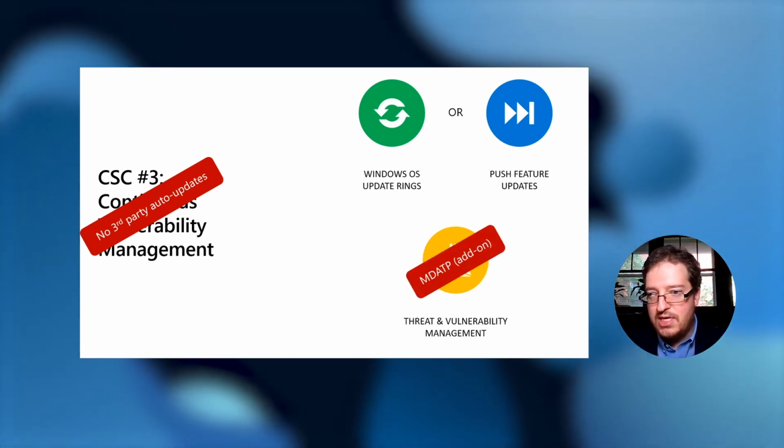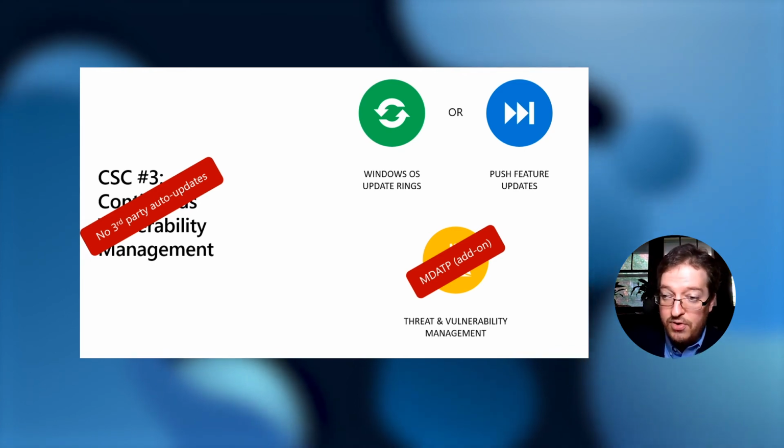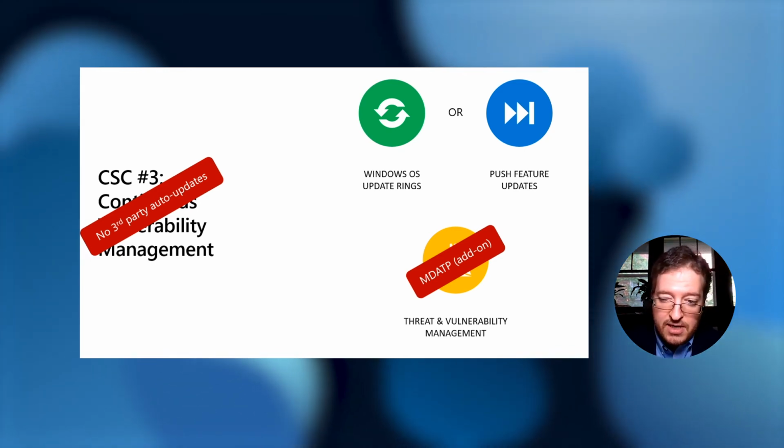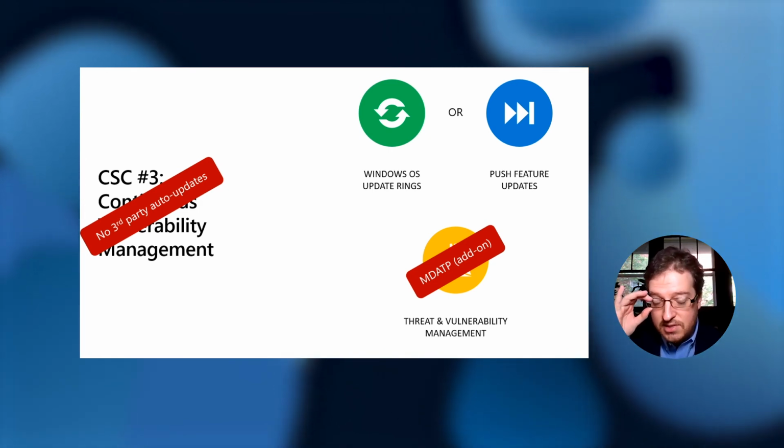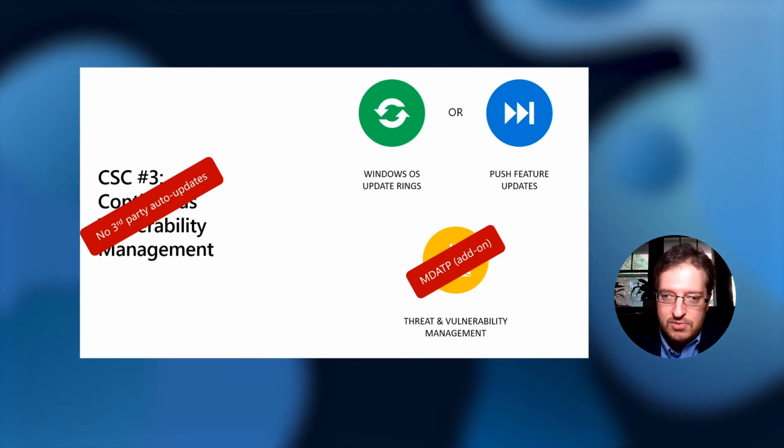Now, again, as I mentioned, you need the Microsoft Defender ATP add-on. Previously, this was only available for enterprise, but it is actually possible if you're a CSP to add this as a subscription to even the business subscription now.